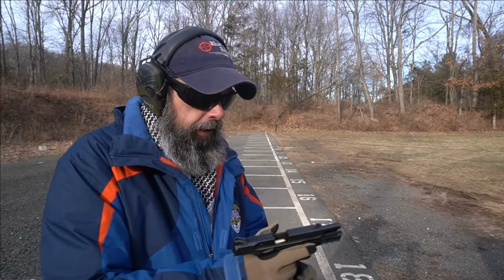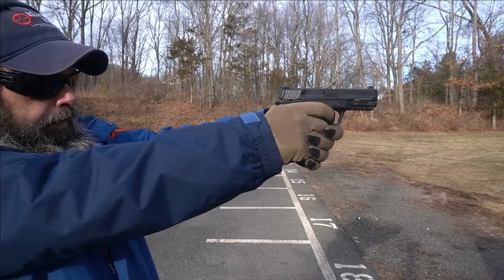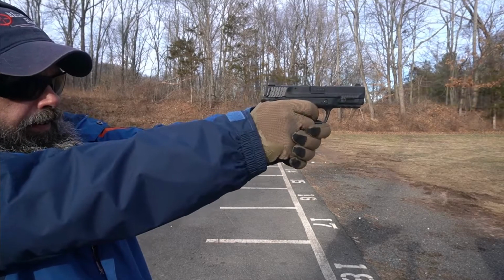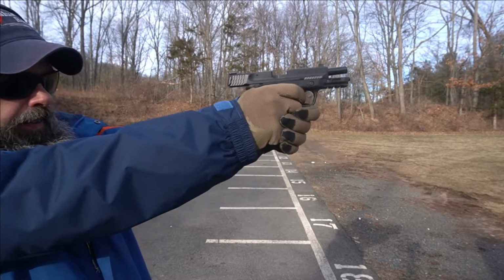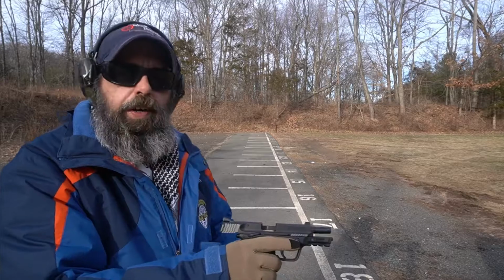So we're all the way in the back of the range where I have a bunch of tables set up so I can actually maneuver around. I'm not actually shooting at any target but our berm back there. So without further ado, here's some 380. That was weird that it locked.